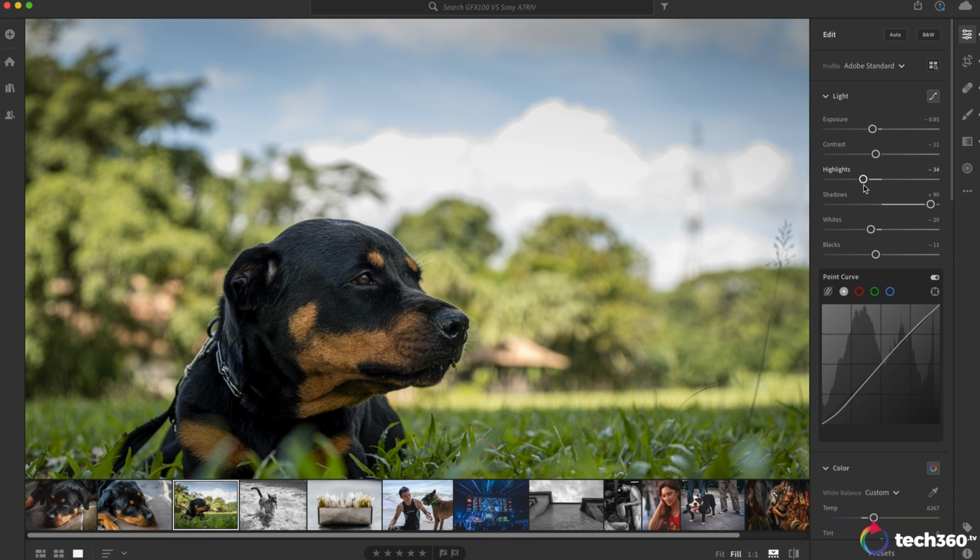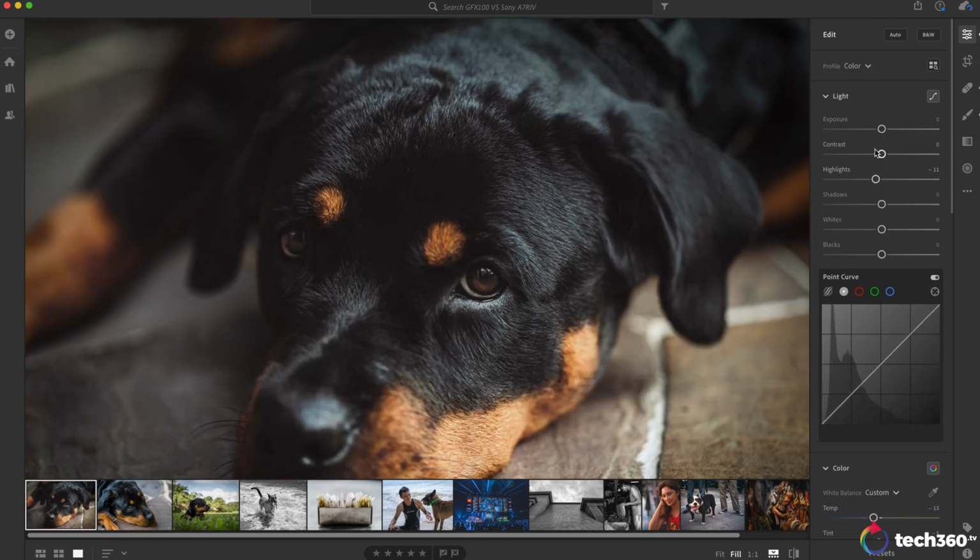That's the one nice thing about medium format. It allows a little bit more flexibility, so even if your exposure is slightly off, you always want to try to nail your exposure as much as you can right out of the camera, but if you are slightly off, you have a little bit more room with the GFX. Now, I'll show you this camera. I'll show you this as well.